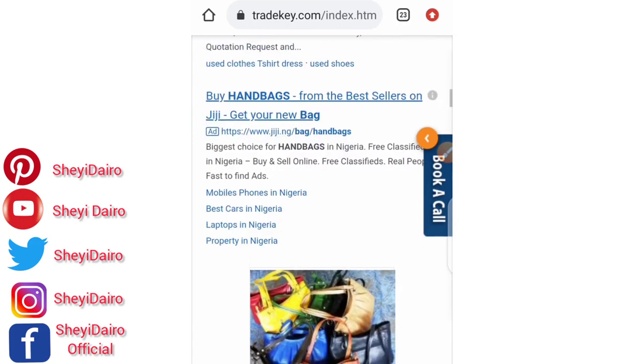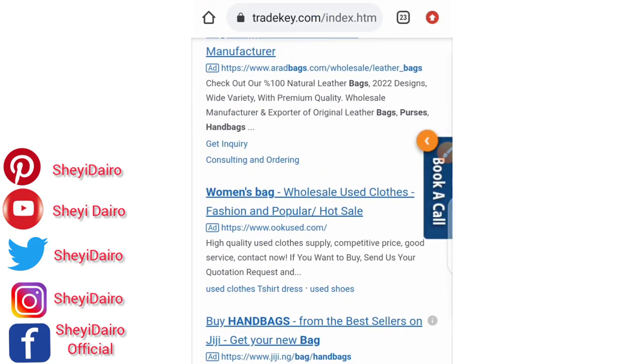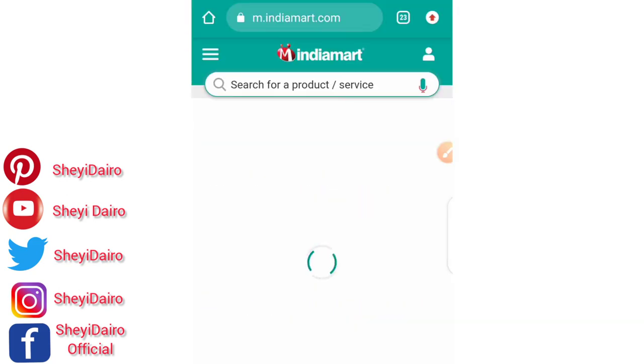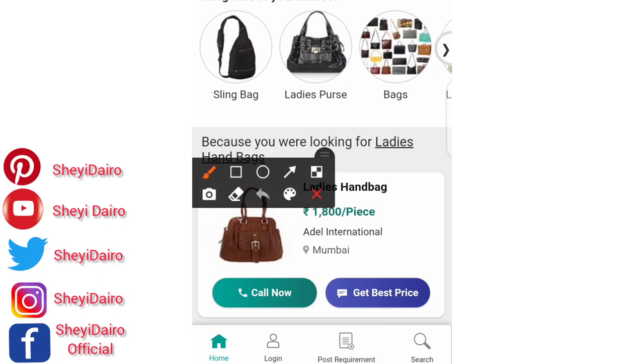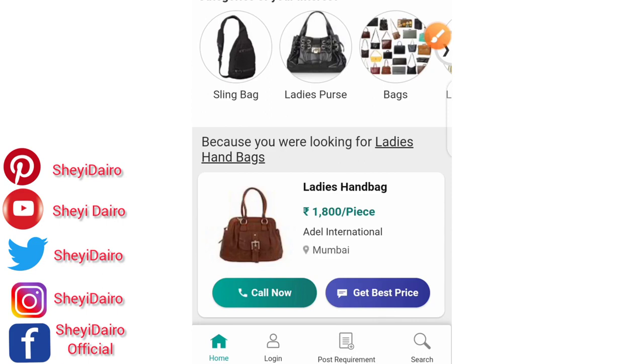Let's go to the next one I want to show you. The next one is indiamart.com. On indiamart.com, you see post requirements here. You can post your requirements. This one is even much easier. You just post your requirements here, and these people will connect with you from different angles. With your phone number provided, they will use it to search for you on WhatsApp and connect with you and let you understand that they have this, they have that, you can buy from them. So if you're able to get a reliable seller, it's something they can easily be supplying you every time you need things from them.